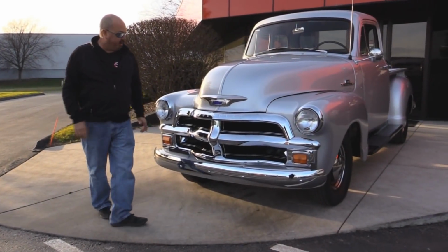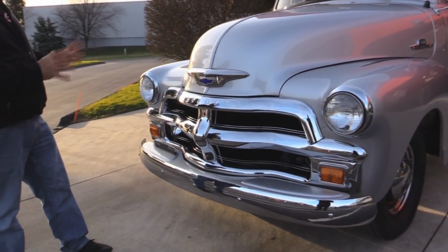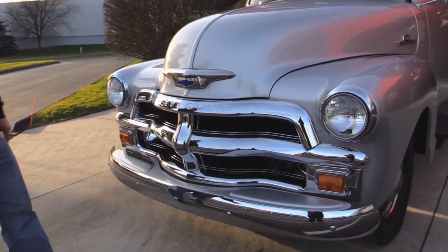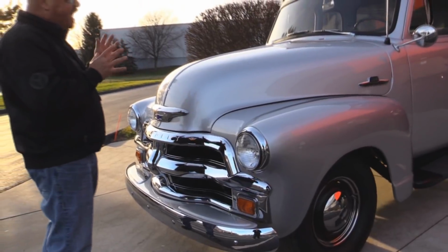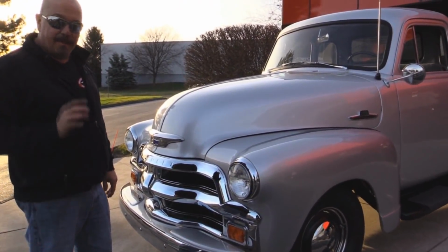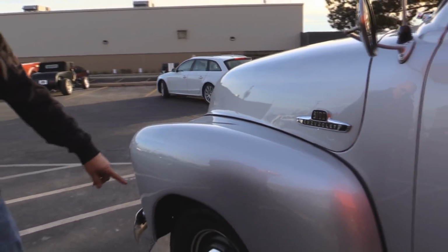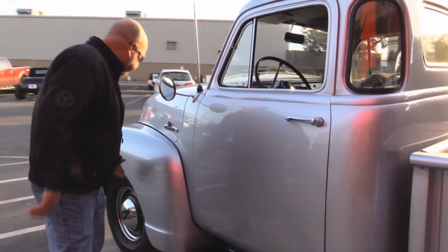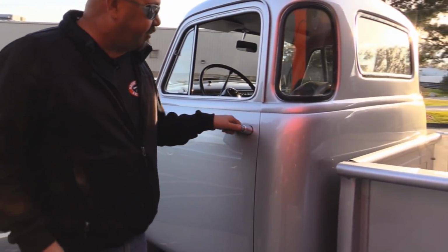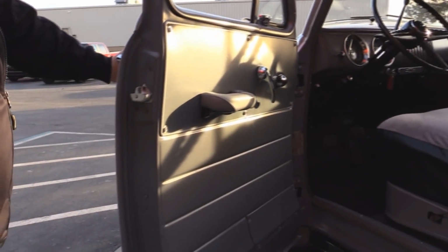Check this beauty out. I love the chrome grille in this baby, the chrome bumper, the silver paint. And you guys that know body work know silver is really hard to lay down nice and even. The paint on this truck is phenomenal. Bodywork on this truck, A+. All the trim rings look good, the emblems look good, nut covers look good. This is steel fenders all the way around, steel running boards, and that's what everybody's looking for right there, that 5th window. Look at those door jambs.